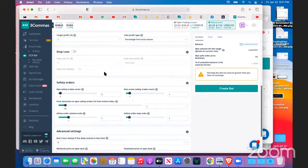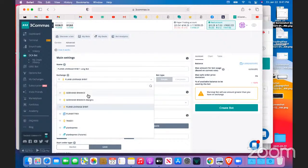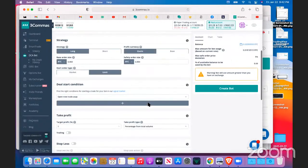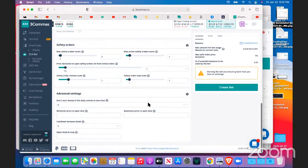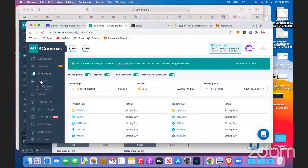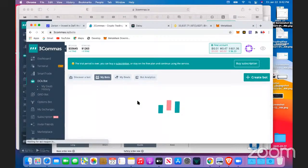So you can connect your bots to trade futures on Bybit or on your Binance. Look at your Binance margin trading, right? Everything you can connect and do your margin trading on Binance. You can do your futures trading on Binance, and on FTX, and all of them as you want. So margin trading, futures trading, you can use your DCA bot for it.